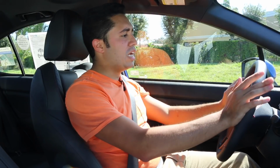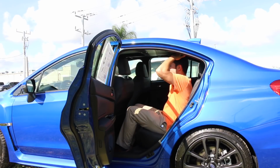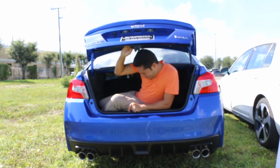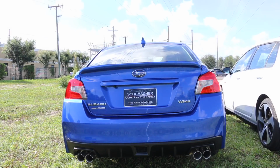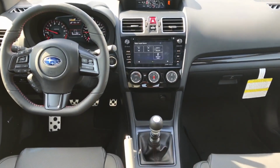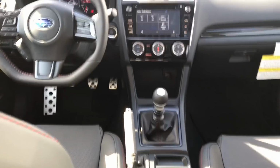Now, one thing I really like about the car is that it's actually very spacious. Obviously it's a sedan and not a hatchback, so you do get a little extra room. The back seats are very roomy, the front's very roomy, you got a nice trunk in the back. Overall, a spacious car. Now this is a Subaru, so I do think that this interior will definitely hold up the test of time. Everything is just good quality, and Subarus overall last forever.